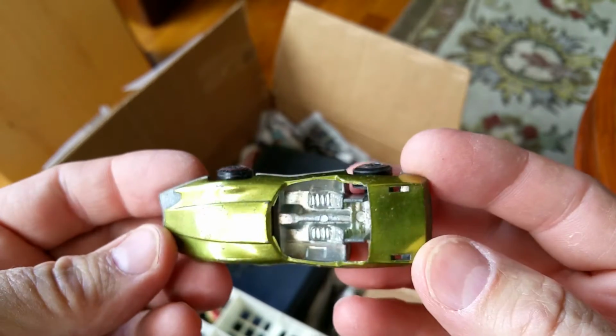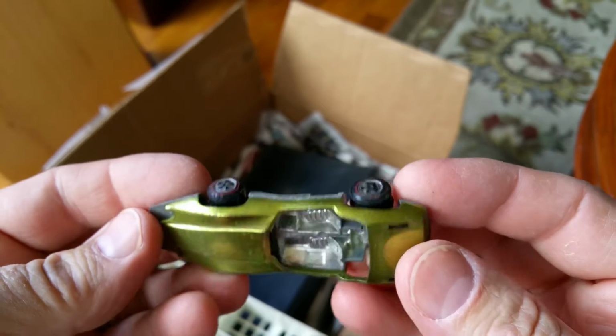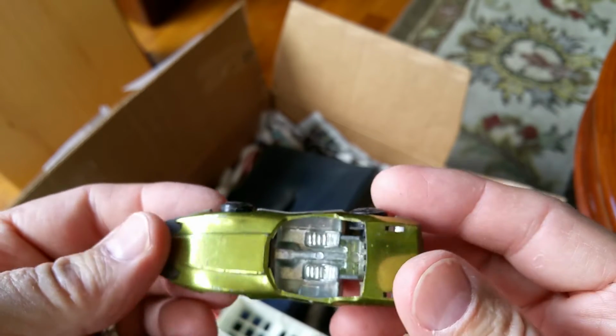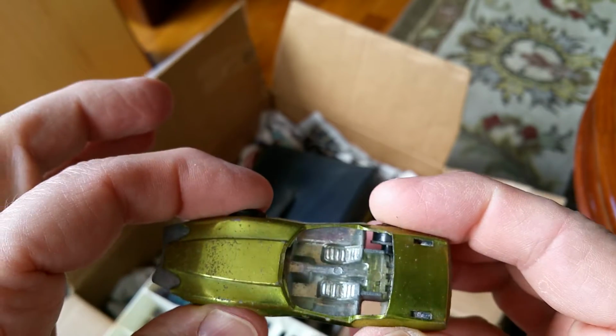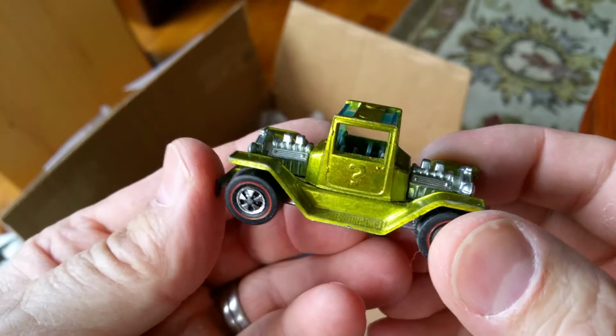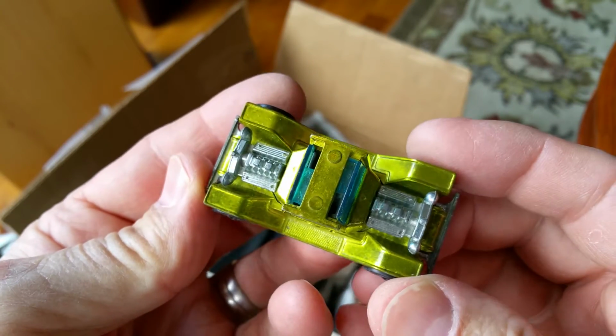Tires are missing. Spoilers missing. Windows missing. Well, I don't know. I guess I could throw a couple tires on there. That'd be better than nothing. Yeah, better than nothing. All right. Oh, wait a minute. Look at that. There's the window. I'll probably save that for a different car that's in better shape. And T for 2. T for 2 needs a top.